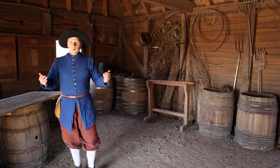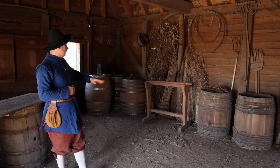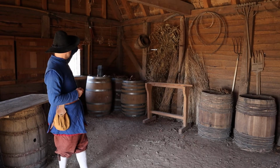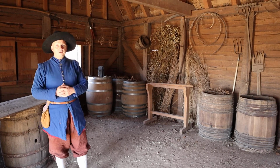And we do other things in this barn as well. When you come in here, you'll notice that we have, again, a lot of agricultural tools. We have a flax break. Processing flax to make linen would be a typical activity. We have tobacco seeds and pods that we're hanging and drying from last year's crop, and we'll use those to plant again this year.